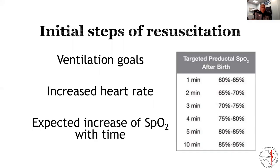So here we have a chart that gives us some targets within minutes of birth. At a minute of birth, you're looking at an O2 saturation of 60 to 65%. So don't be alarmed at that point. Your expectation is that this is going to increase over your time in resuscitation. And at the 10-minute mark, you should be close to 95% with your oxygen saturation. Again, O2 sat probe on the right hand or right wrist so that you get an accurate measurement.